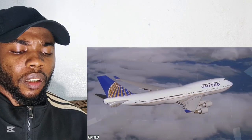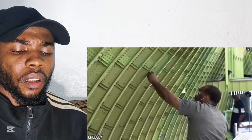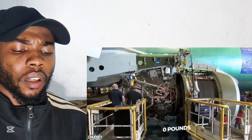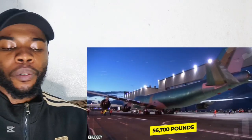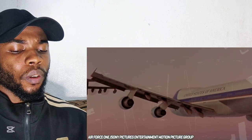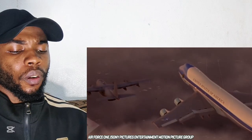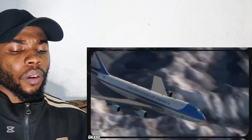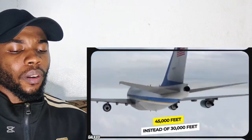In general, the 2 planes sport the same structure as a regular commercial Boeing 747. They're enormous, as long as a city block, and about 3 times as tall as a giraffe. Each boasts 4 engines, which provides 56,700 pounds of thrust apiece, catapulting the plane to a top speed of nearly 700 miles per hour, about 10% shy of the speed of sound. Not only can it fly fast, but also far. On a single full tank, which carries 53,611 gallons, these planes can fly halfway around the world. Air Force One also cruises higher than the average airliner, at 45,000 feet instead of 30,000 feet.